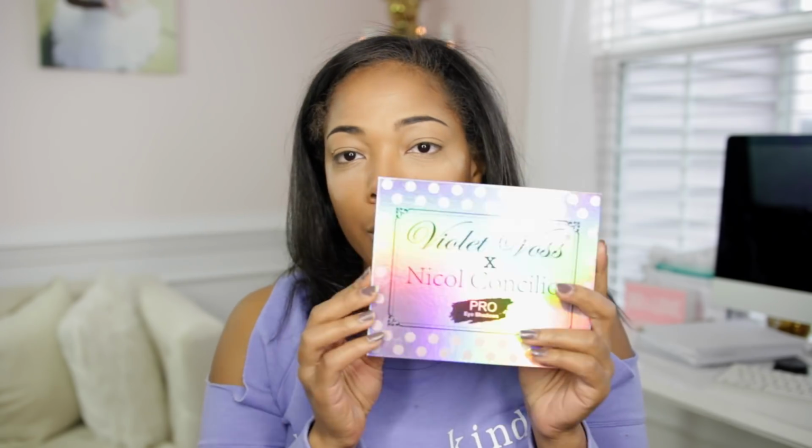But now for the eyes, I am going to be using the Nicole Concilio and Violet Voss Pro palette. She did a collaboration with them. As you can see, it's like a hologram type of thing. And on the back, it has her face on it. Really cute, she's so pretty. And then this is what the palette looks like inside. It has a bunch of really nice colors.